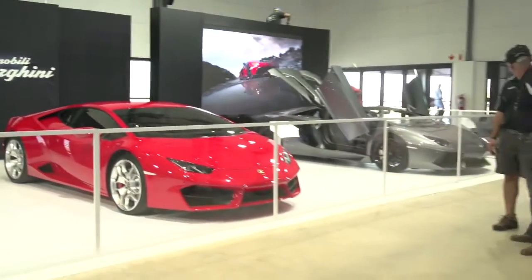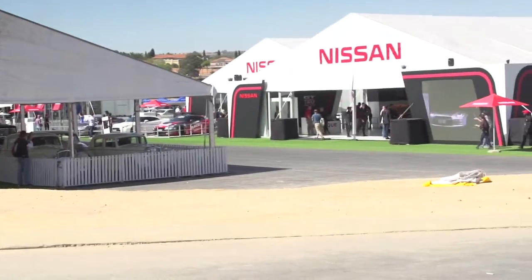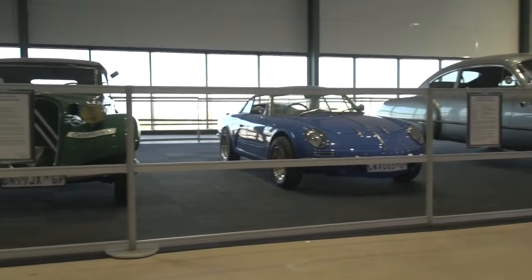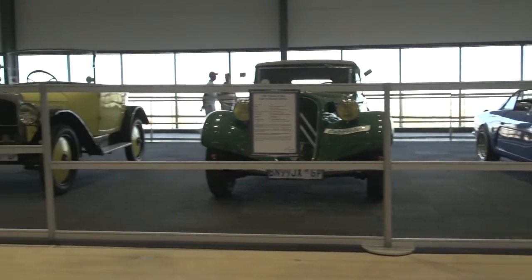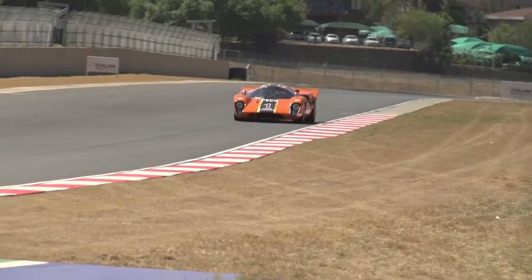All in all, an impressive first outing for the South African Festival of Motoring. With a huge selection of classics, race cars, new models and more on offer, and the chance to experience what some of them are like around the legendary Kayalami Grand Prix circuit, we're already looking forward to next year's event.